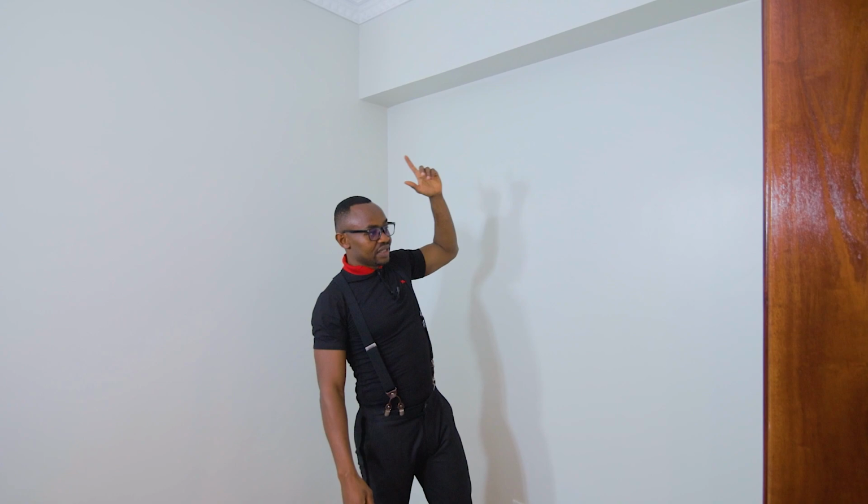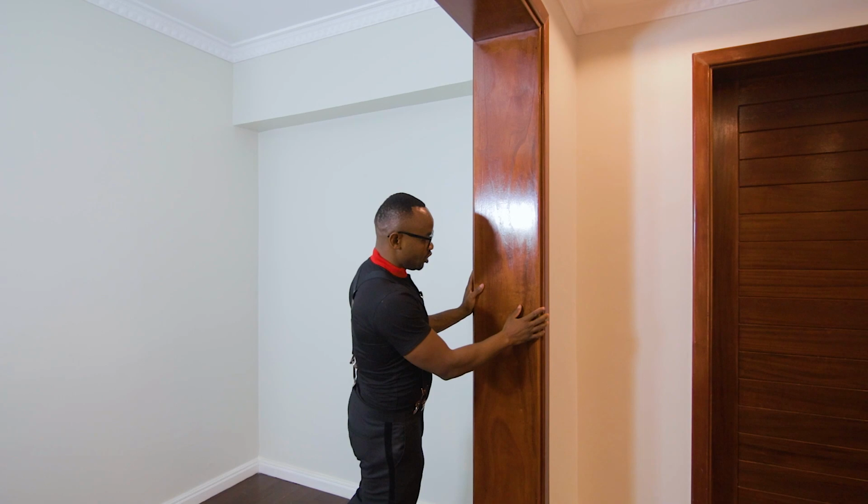Again, this arch was here. It had not been completed. It was finished, and this is how it looks.